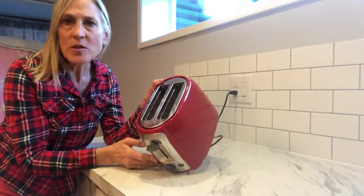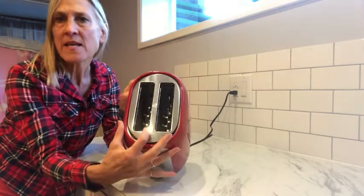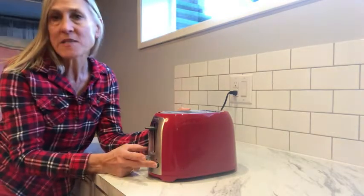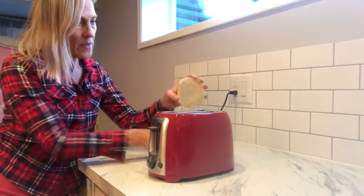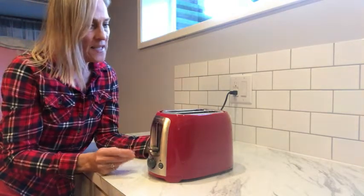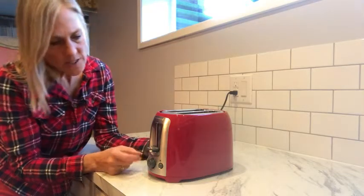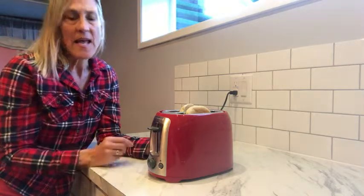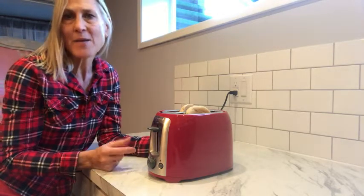It's just a regular toaster with a wide opening so you can fit bagels in there. It has a bagel setting and it has a frozen setting, which is pretty cool. So just pop it in there, push this down, and it works really fast and efficient, toasts evenly, and when you're done you just pop that up and that's it. Can't get much better than that.